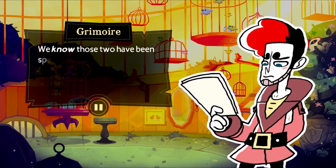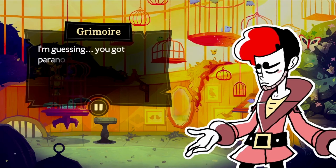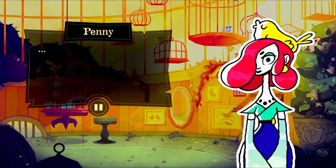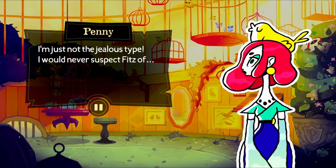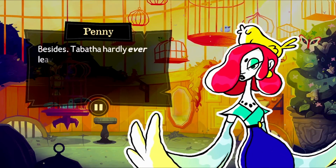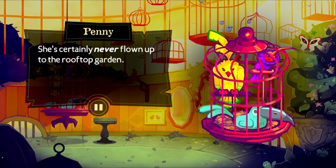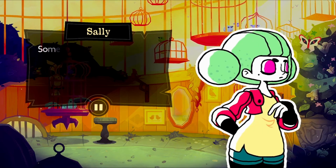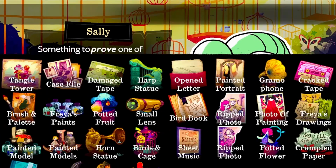We know those two have been spending time together in the rooftop garden. I'm guessing you got paranoid. Wanted to know what they were up to. I'm just not the jealous type. I would never suspect Fitz of anything like that. Besides, Tabitha hardly ever leaves her cage. She's certainly never flown up to the rooftop garden. We need a clue to compare with Penny's birds. Something to prove one of them has been in the rooftop garden. We have that evidence.